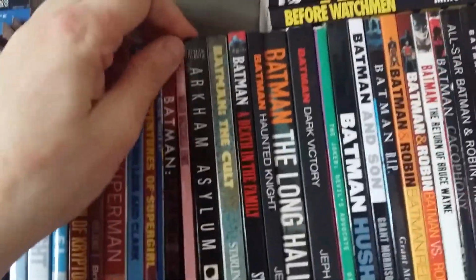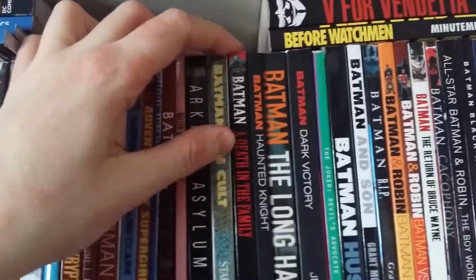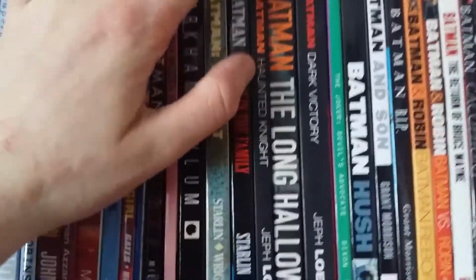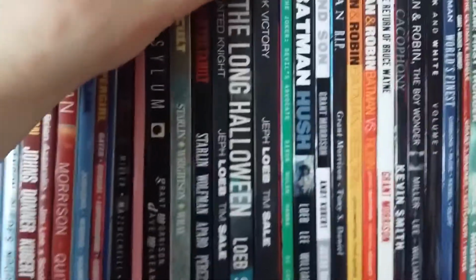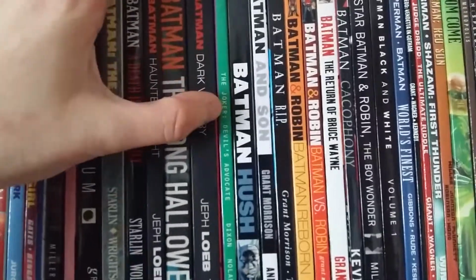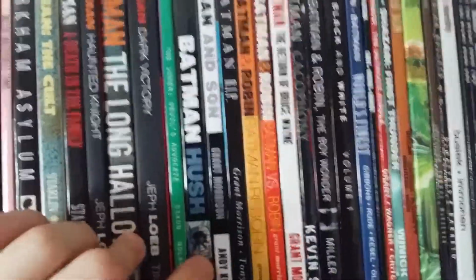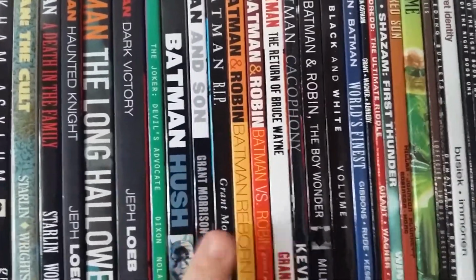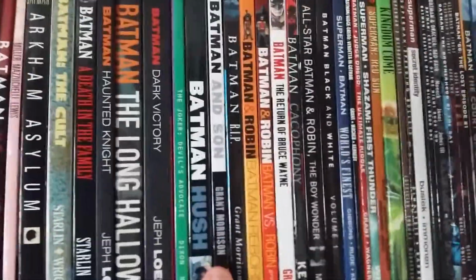Arkham Asylum, A Serious House on Serious Earth. The Cult. Adore this book. It's so strange. A Death in the Family, Haunted Knight, The Long Halloween, Dark Victory, Joker Devil's Advocate. See, this is the full volume of Hush, Batman and Son, which does not include the Black Glove, which was really frustrating.